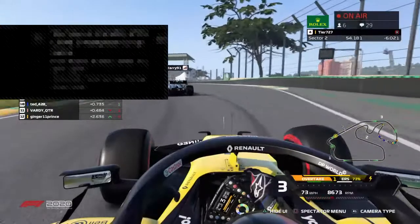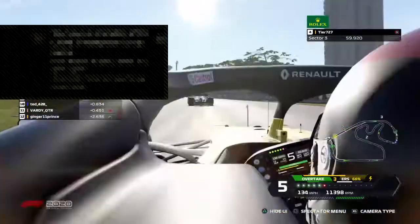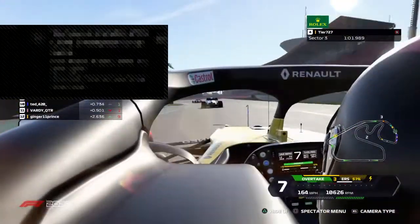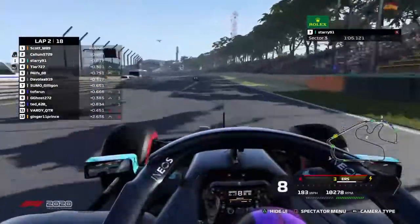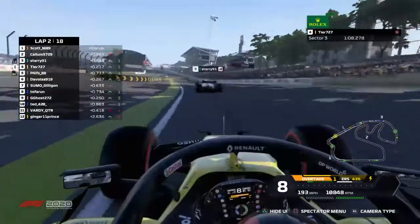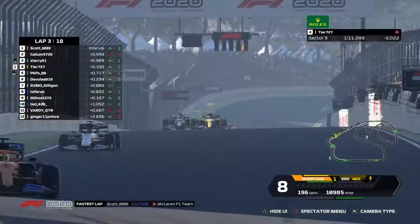Palf's Tyr still looking pretty close behind though, and waiting for the opportunity to arrive. Starry hanging on in the slipstream of Callum as well, who's trying to stay in the DRS of Scott, ready for lap 3. It looks like he's just about managing to do that. Starry and Tyr then. Tyr taking as short a line as possible. He's not using the ERS. Starry is out of ERS for the lap, and to the inside Tyr goes.